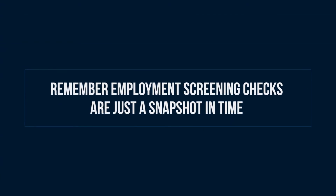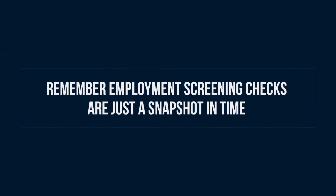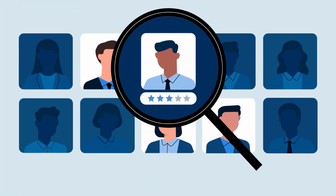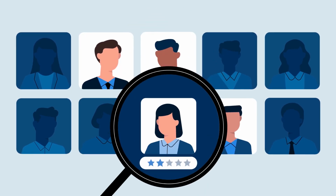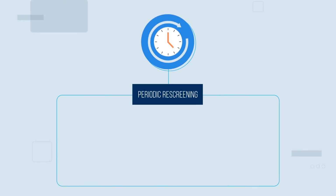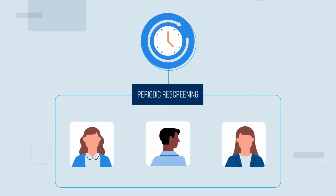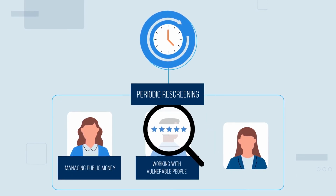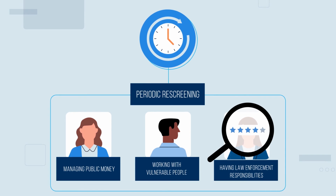Remember, employment screening checks are just a snapshot in time. It's important to re-screen certain employees throughout their tenure, especially if they are promoted to a role that carries additional risk. Other roles might require periodic re-screening because they involve inherent risks, such as managing public money, working with vulnerable people, or having law enforcement responsibilities.